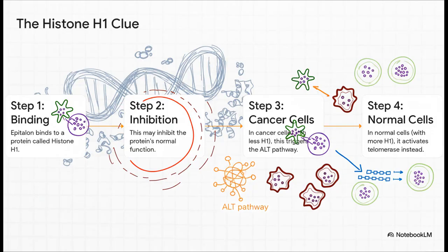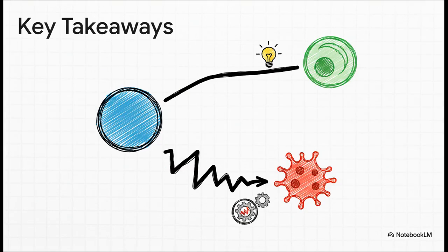Well, the researchers have a really compelling hypothesis. It might all come down to a protein called histone H1. Epitalon binds to it. Now here's the key. Cancer cells tend to have lower levels of this protein. The theory is that when Epitalon binds to those already low levels in cancer cells, it triggers the ALT pathway. But in normal cells, which have plenty of histone H1, that same exact interaction leads to telomerase activation instead. It's so clever.